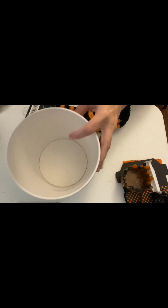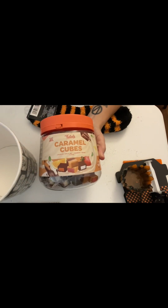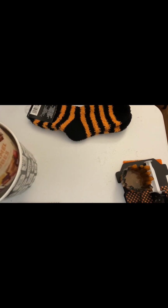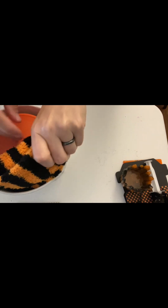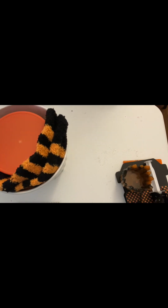The gift is the big thing of caramels here. She said she liked caramels, so I looked around, and this one had different flavors in it, so I thought that was cool. It had good reviews, so I was going to put that with the socks in there as a gift. And like I said, I might throw in little extras in the box, and I'm definitely going to put some candy and stuff, which I'll show all of that.